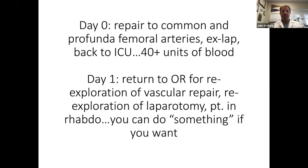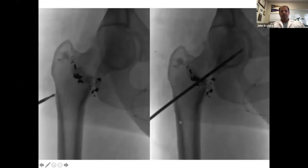All right, so a good mix of answers. Seems like the majority of folks either want to wait and proceed with ORIF once the patient is a little bit more stable, or attempt a closed reduction and some sort of fixation. So this is what we did.